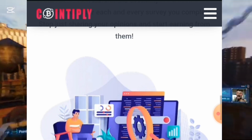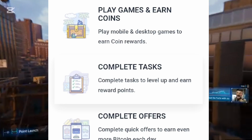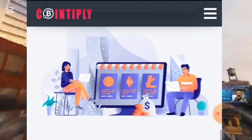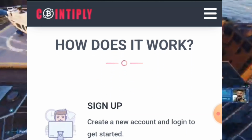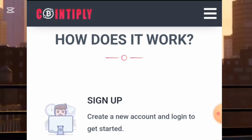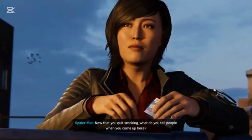Besides the faucet, Cointiply offers other ways to earn, including filling out surveys, playing games, shopping online, watching videos, and clicking on ads. You can convert your Cointiply coins into Bitcoin, Dogecoin, Dash, or Litecoin with a minimum cash-out amount of just $3. If you're looking for a fun and interactive way to earn Bitcoin in your free time, Cointiply is worth exploring.